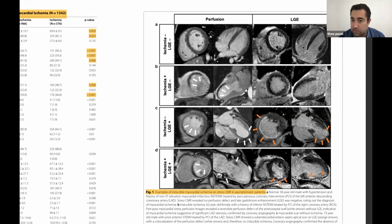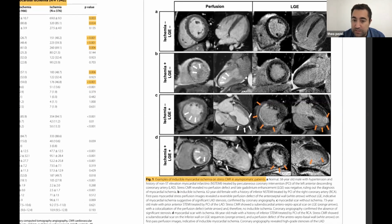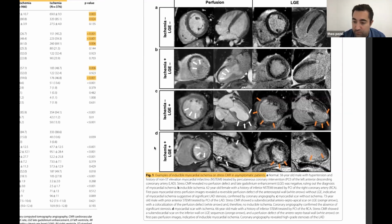The first patient is normal. The second patient, as you can see here, has a really important transmural defect in the anterior wall, but no LGE. This is inducible ischemia. The third patient has a defect of perfusion, but as you can see, a perfect colocalization with the LGE, so it's just an infarct without new ischemia. And patient D, this is not very frequent, but so interesting, has both an infarct and a new ischemia.